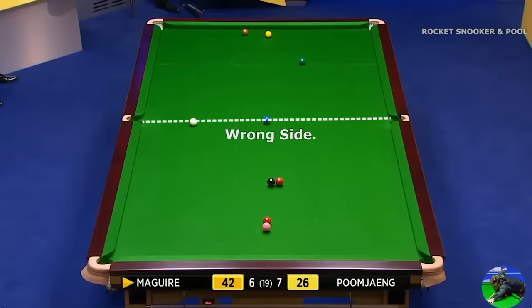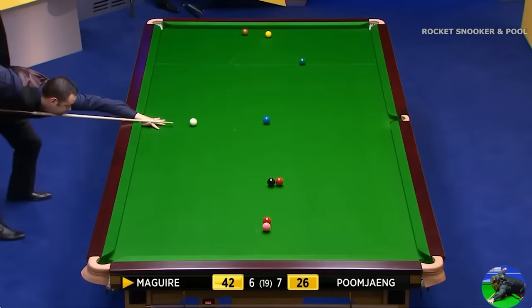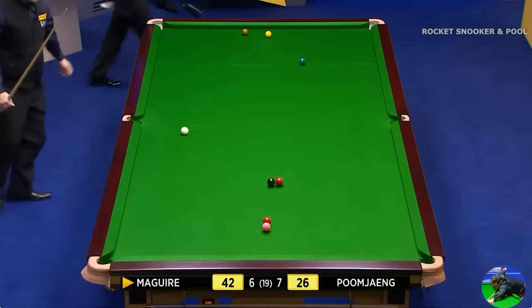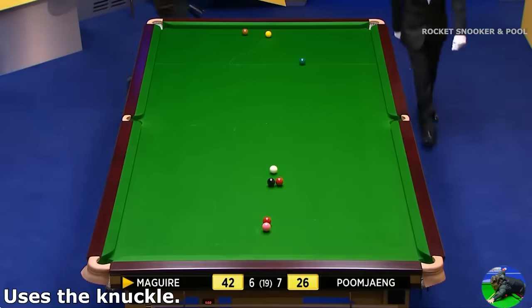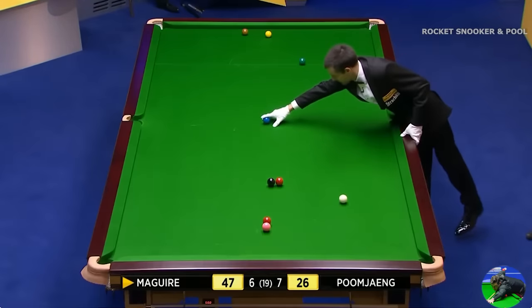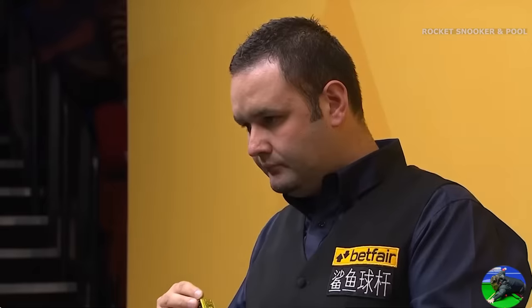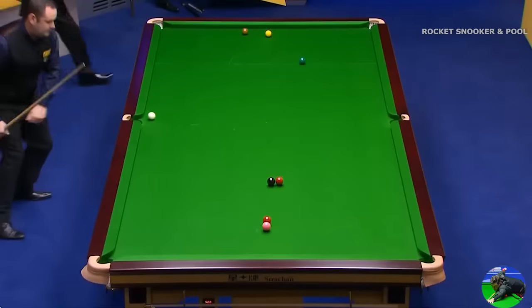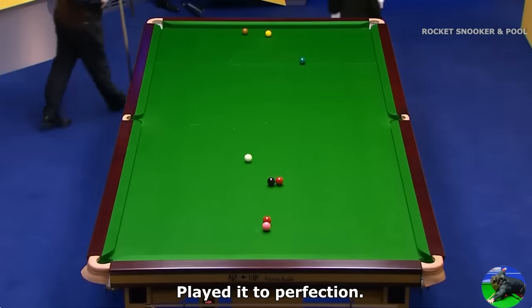Coming to Stephen Maguire's genius shot as he finds himself in a tricky spot near the blue but astounded everyone with a remarkable shot. He may be playing screwing back off the knuckle of the middle pocket. He has. What a shot that was. That was superb. You won't see a better positional shot than that. And well called, Terry. You called the shot and he played it to perfection.